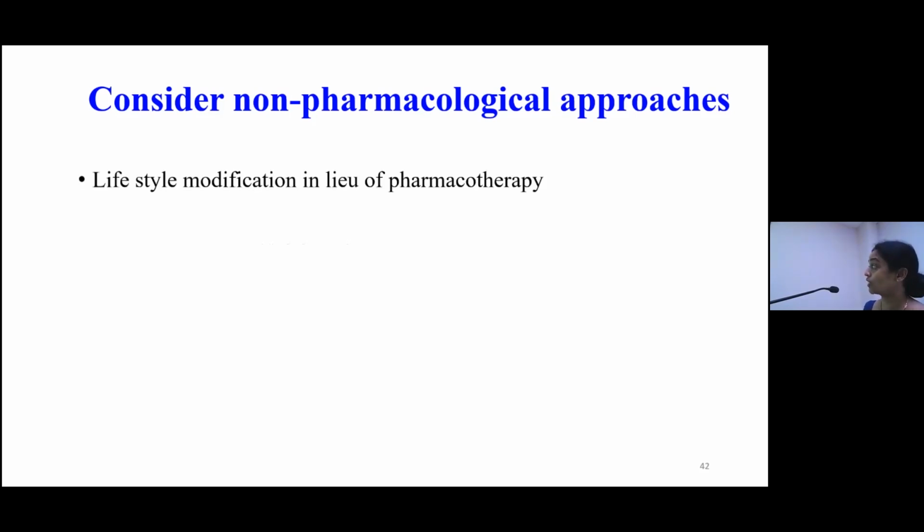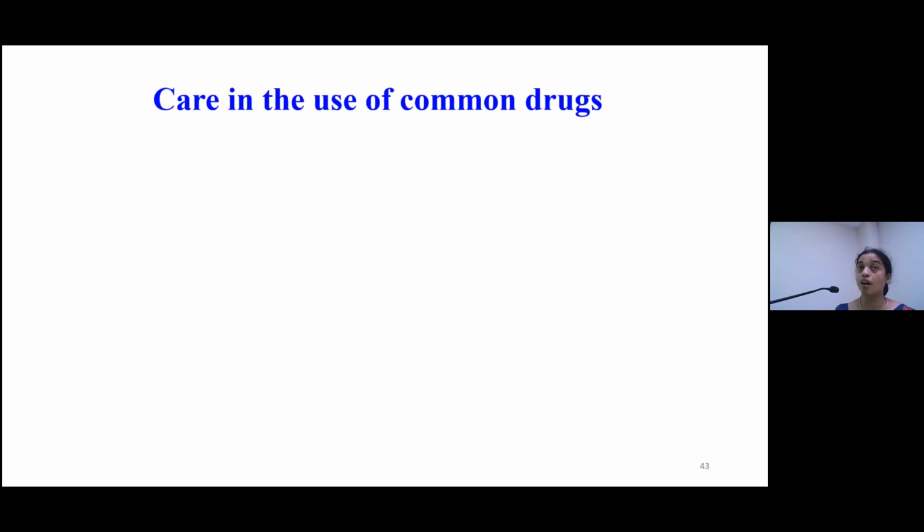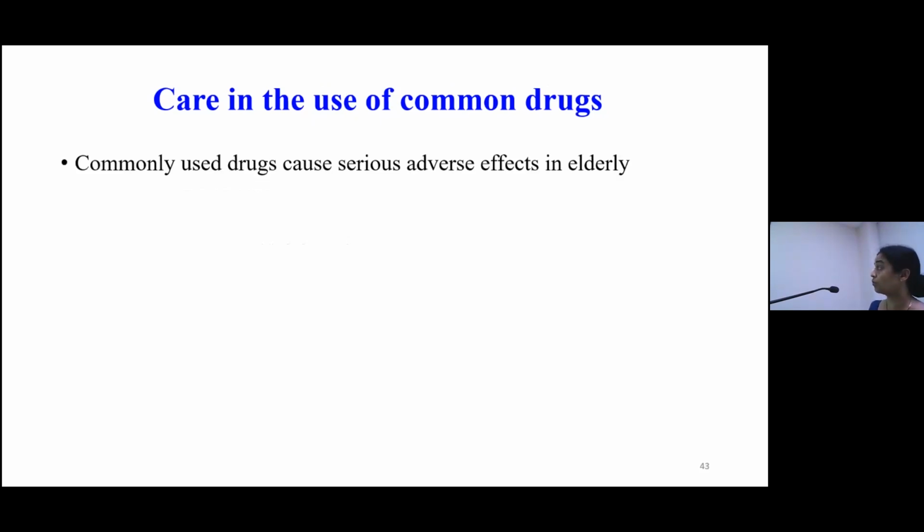Consider adverse drug effects for any new symptom to prevent the prescribing cascade, and consider non-pharmacological approaches like physiotherapy and heat therapy for osteoarthritis, and lifestyle modification in lieu of pharmacotherapy. These are the things we should consider as non-pharmacological approaches. So we have to be very careful when we are using common drugs, especially NSAIDs and calcium channel blockers.